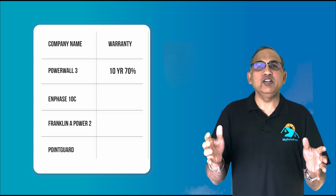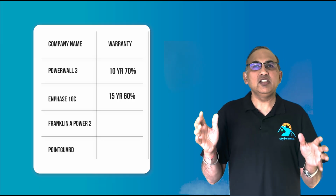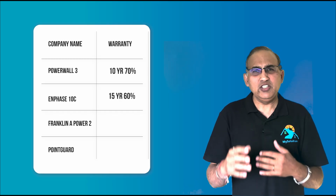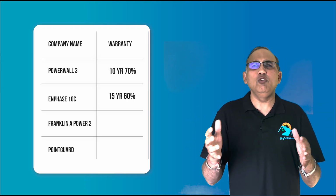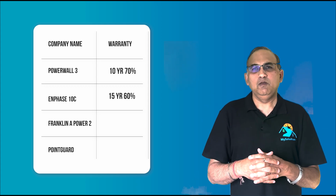Enphase, the IQ Battery 10C, leads with a 15-year warranty. They have a 6,000 cycle warranty at 60% capacity. That's an awesome lot actually. It means you can cycle that battery every day for 15 years or more. They have a very strong installer network, very low failure rate. Makes their support probably the best in the industry.